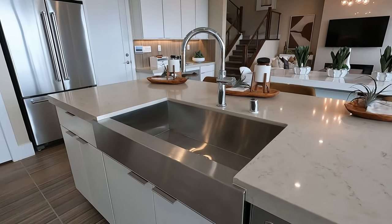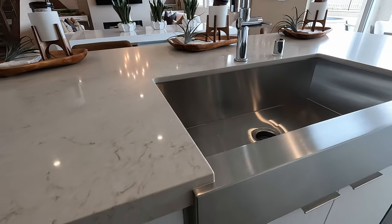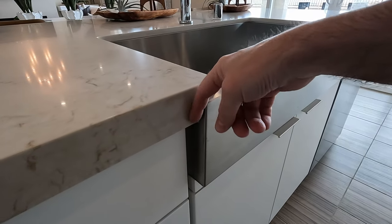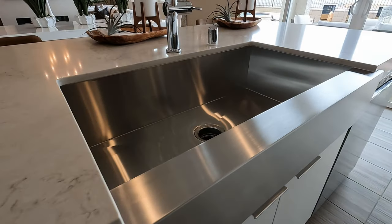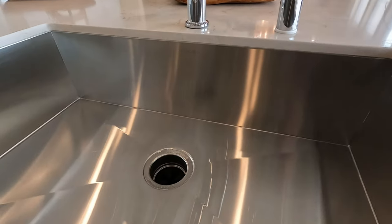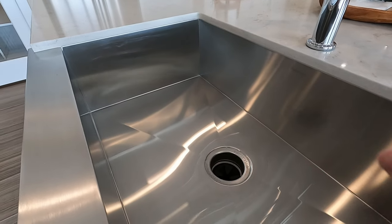As we come up, we have our apron edge undermount. This cooler is wide. Look at that. Now, when you do the apron edge, you kind of lose this little edge here where you'll have normally your quartz or granite top. Definitely a different look. It's beautiful though. This almost has like a lighter steel look.